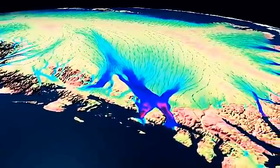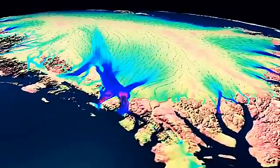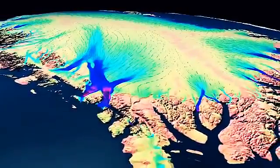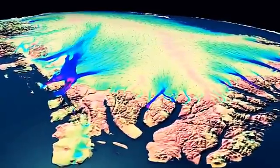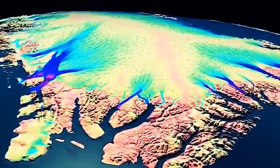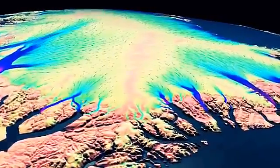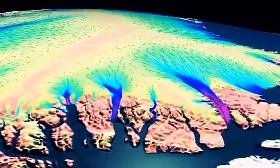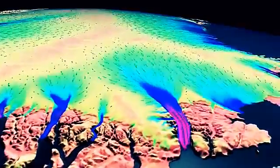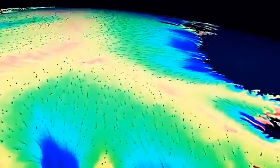In the eastern part of the island, glaciers push slowly through complex coastal terrain. In areas of higher snowfall in the northwest and west, the ice speeds up by a factor of 10. The landscape channels the ice into many small glaciers that flow straight down to the sea.